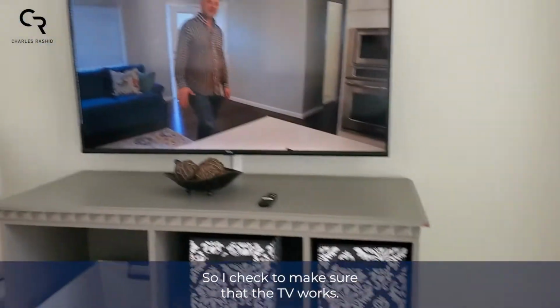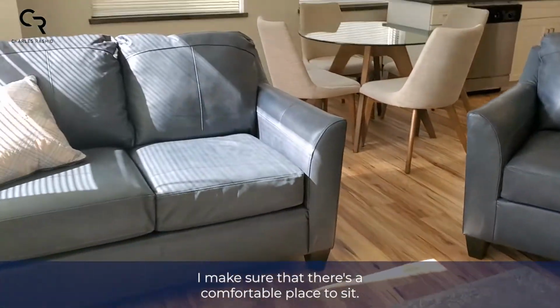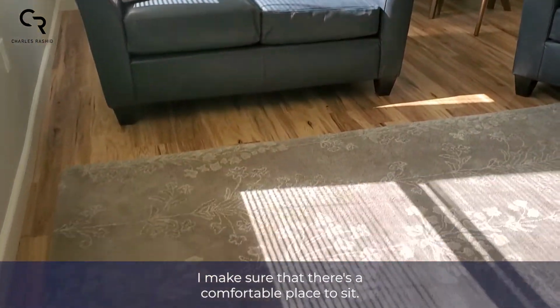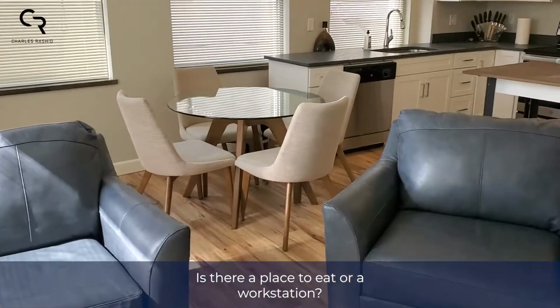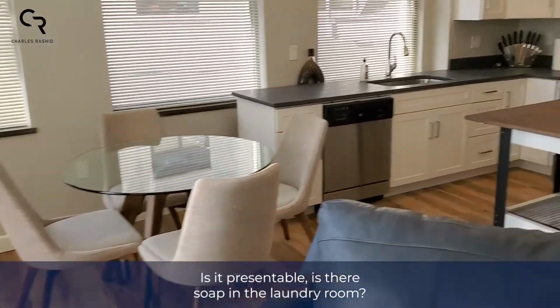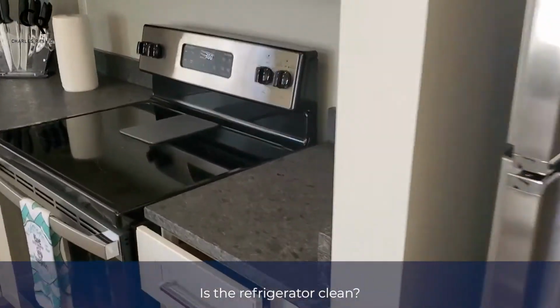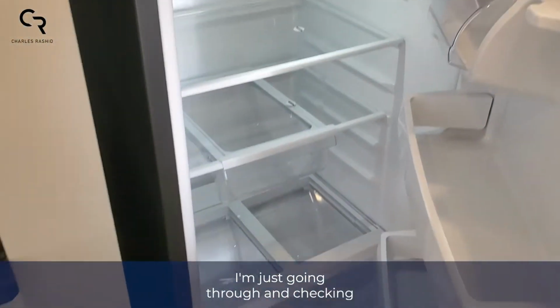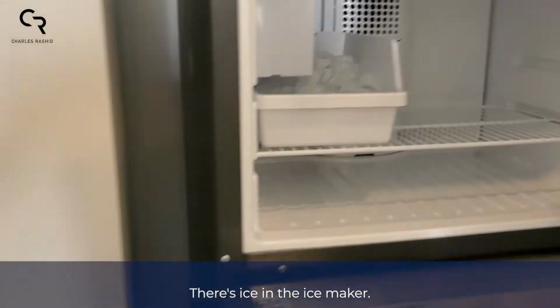So I check to make sure that the TV works. I make sure that there's a comfortable place to sit. Is it decorated nicely? Is there a place to eat or a workstation? Is it presentable? Is there soap in the laundry room? Is the refrigerator clean? I'm just going through and checking to make sure that everything is presentable. There's ice in the ice maker.